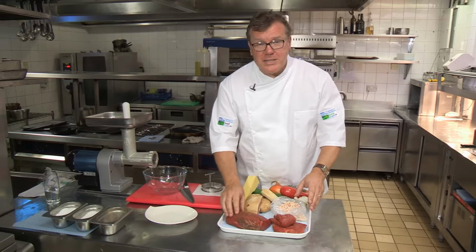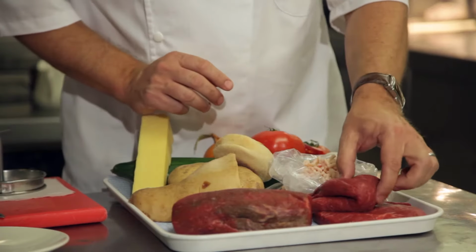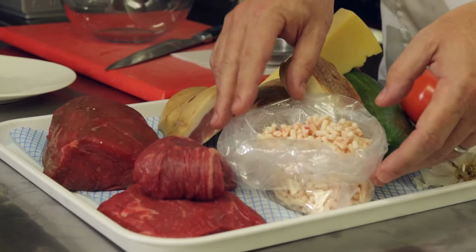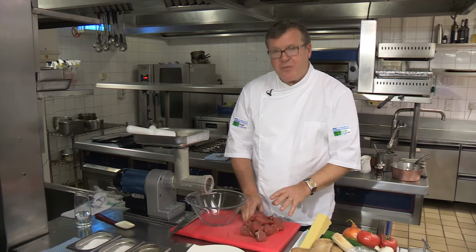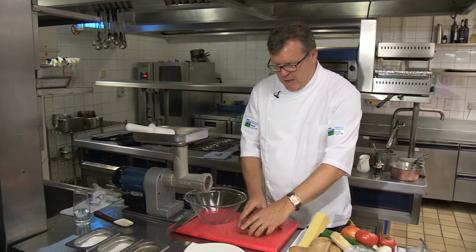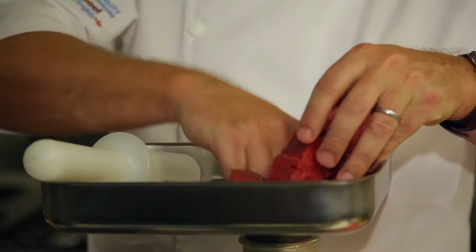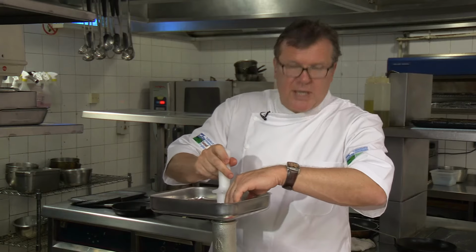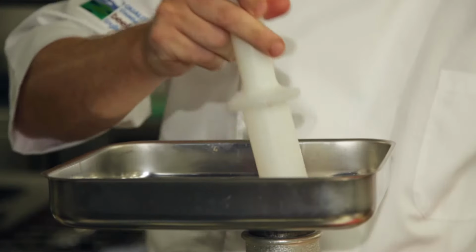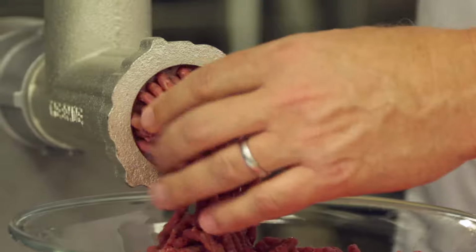Okay, here we've got our quality standard beef to turn into our gourmet burger. We've got rump, neck and shoulder on our suet, which we're going to mince all together. We've got 50% rump and 25% of neck and shoulder in there, and we're going to pop that to the top of our mincer. Our meat's going through now, and we're pushing that through. Okay, and then we'll close the machine down.